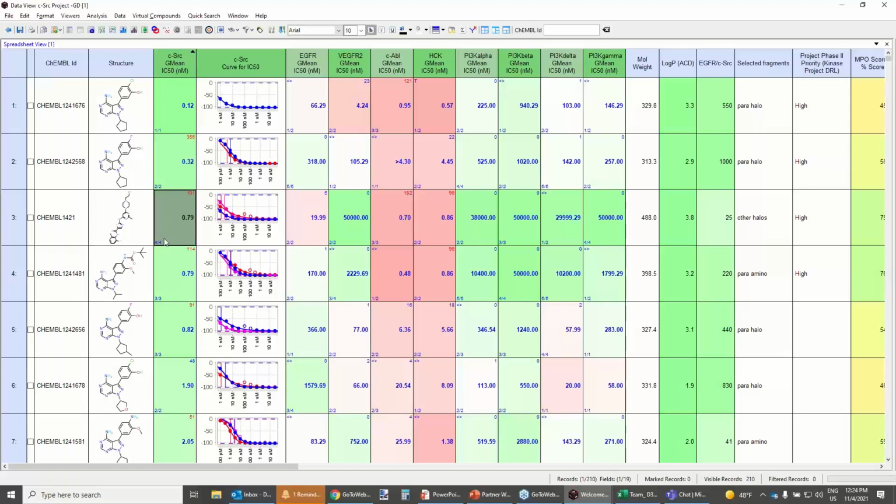If you look at the next one down, this compound has actually been measured 4 times and all 4 values were used. It might be that in some cases you have 4 tests, 3 tests gave you a determinate value and the other test gave you a greater than. In that case, the compound would have been measured 4 times, but we'd only use 3 of those values in determining that IC50.